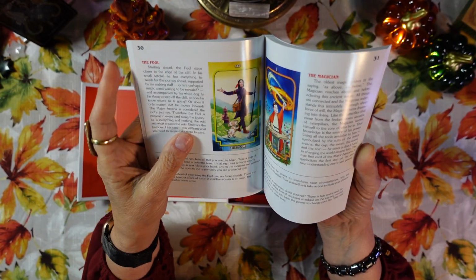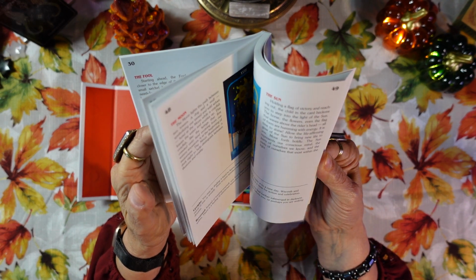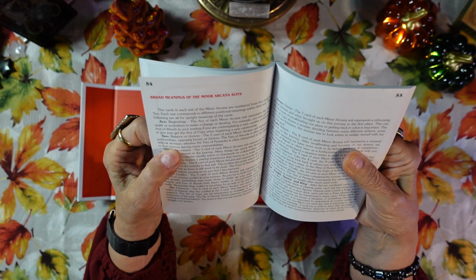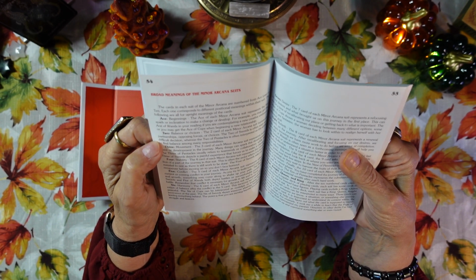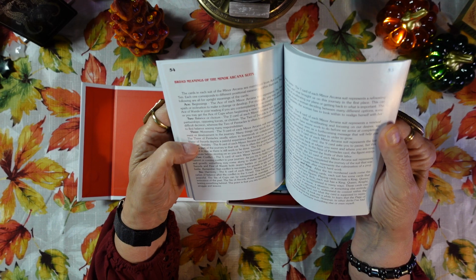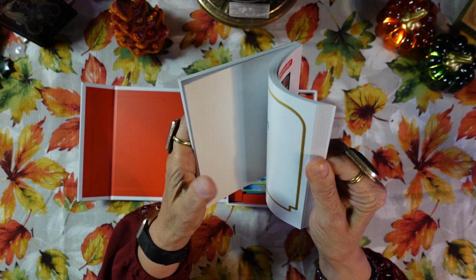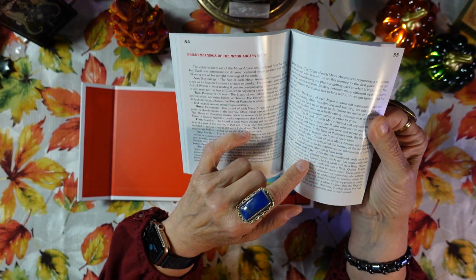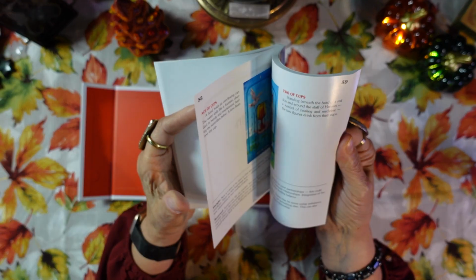And it looks like that is the way it goes for all of the major arcana. And then we come to the minor arcana and talks about broad meanings of the minor arcana suits and meanings of ace, 2, 3, 4, and so on through the court cards. And then we have the suit of cups.